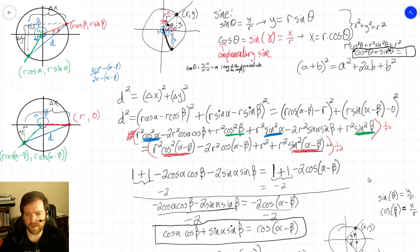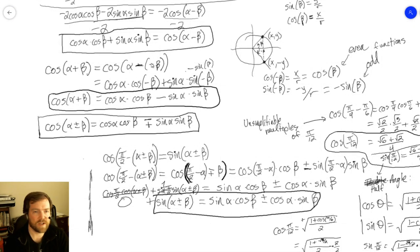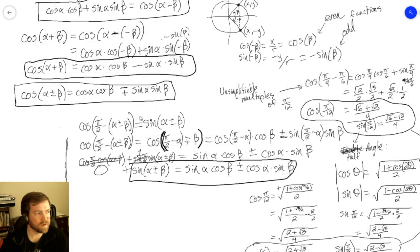If you want the sum formula, then basically all you do is change negative beta for beta, and then you get alpha plus beta. Then for the sine one, that was using the cofunction identity to say, okay, the cosine of pi over 2 minus parentheses alpha plus or minus beta, we can do both, is equal to the sine of alpha plus or minus beta. That's our goal. We want that. So now we've got to manipulate the other side here on the left.